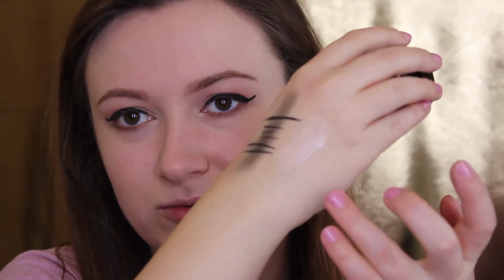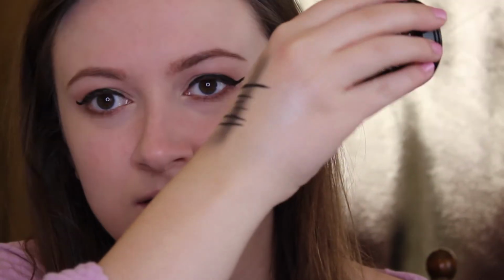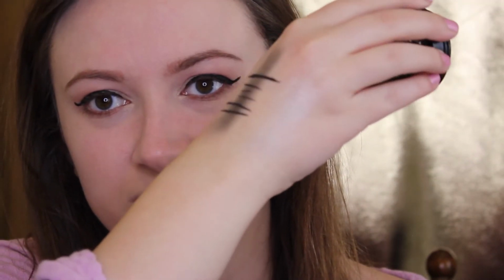Wow, let's swatch it on my hand. That looks a lot more peachy than I was hoping. Oh, that's so weird. You get a lot of product when you do that. So it's over here. Oh yes, that reflects. Kind of gooey. Let's blend it in a little bit. Okay, so not much color, a subtle glow.